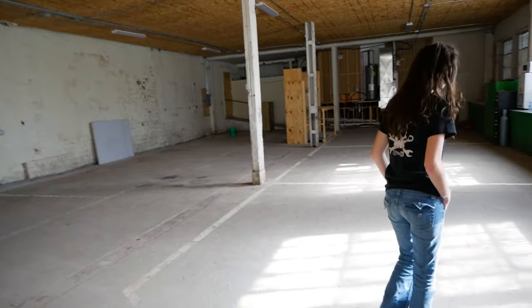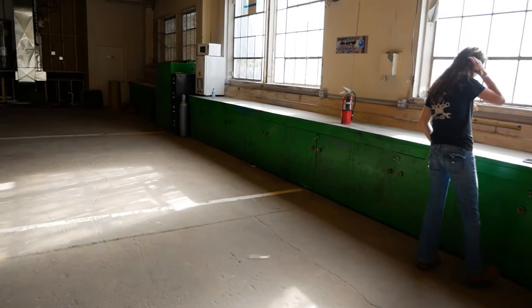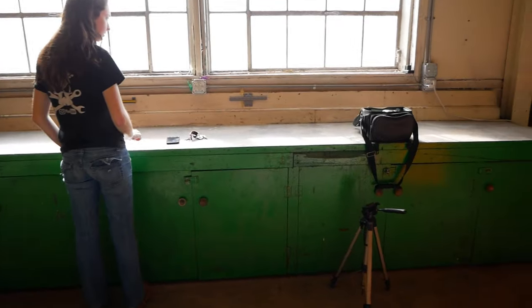A little more echoey for now. Yeah, a little bit echoey. We'll fix that. So let's go ahead and take a tour. Here's what we got. This is gonna be our workbench, obviously. It's way bigger than we need it to be, but that's okay, because I'm sure we'll end up filling that.